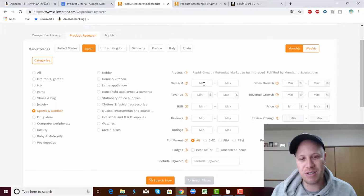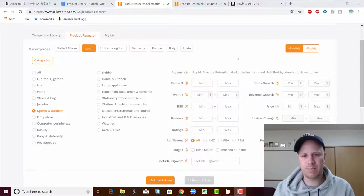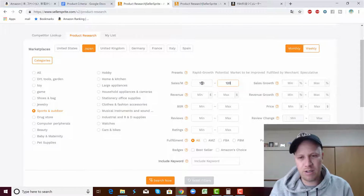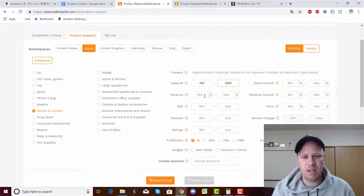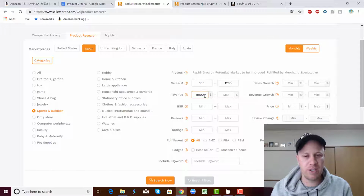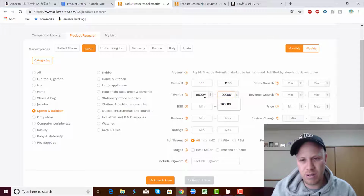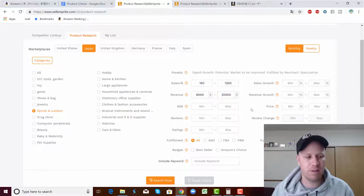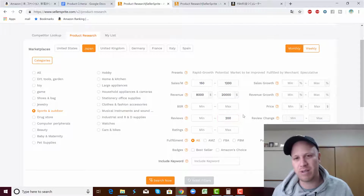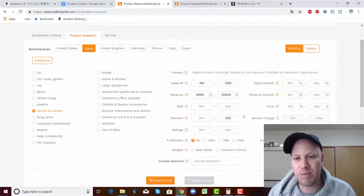Beautiful. Since I like sports, I figured we'd go sports and outdoors. Then we're going to chuck in some filters here. We've got monthly sales, so we're going to put in, say, 150 to 1200 in the month. And revenue, which is in dollars, so beware, this is USD: $8,000 to, say, $20,000 per month. And for reviews, let's put, say, 200. Remember, as I said before, reviews don't matter too much, but the lower the better at the end of the day.